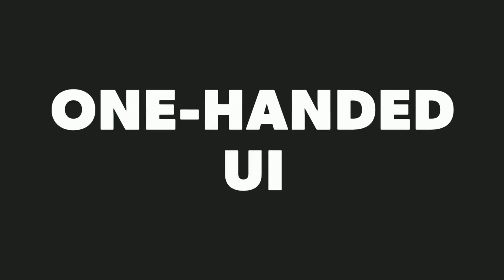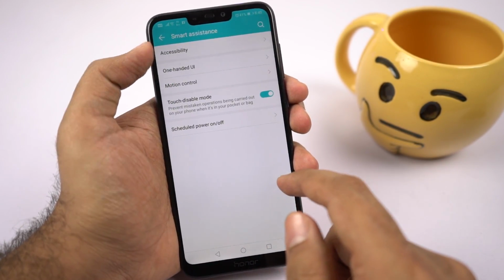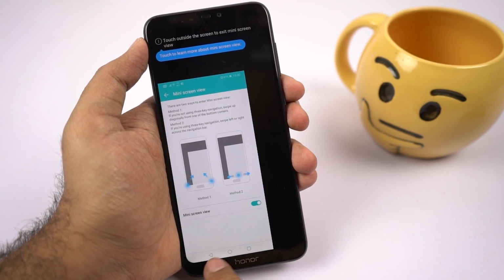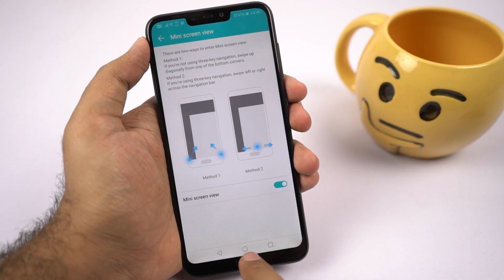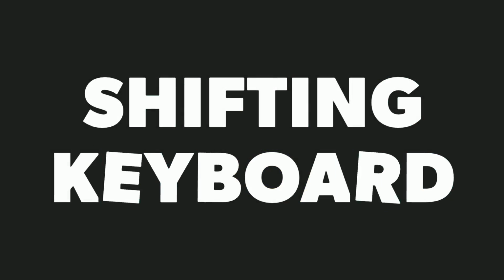Next we have one-handed mode. If you think this display is too big for you, you can use the one-handed mode to make your life a bit more easy. First we have mini screen view. Just enable this toggle and swipe left or right on the navigation bar to shrink the screen size. Click the blank spot to enlarge it again. We can literally do anything and everything in this mode, like making calls, taking pictures, checking mails, everything.